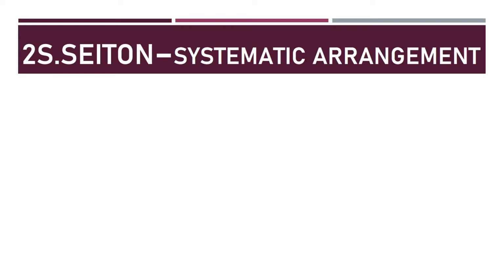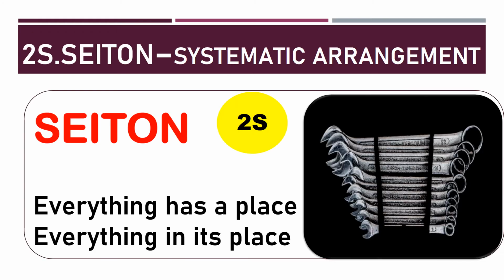And second is SEITON. This means systematic arrangement. So it talks about everything having a place and everything being in its place. Each and every tool, ornament, part or particular item should have a place, and it should be in that place. That is what SEITON talks about.